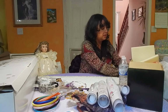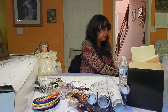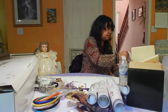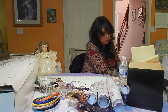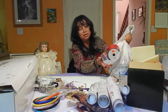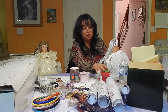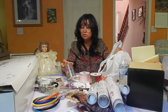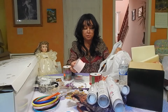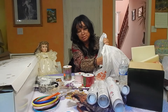Let me see. Okay, from Hobby Lobby. This time we got a lot of ribbons because they were on sale. I'm going to get the embroidery machine eventually, maybe before Christmas. And I went to get these ribbons. Some of them are under $1. Others are $1.24. This one is $1.99 because it's big. This one is $1.24, $1.49, $1.24. And these are Christmas.